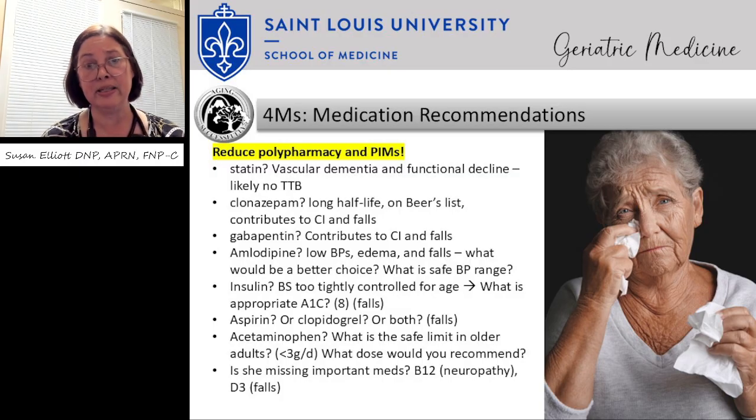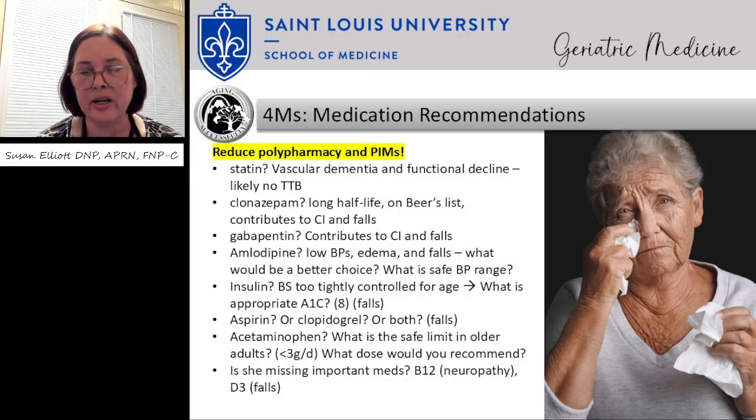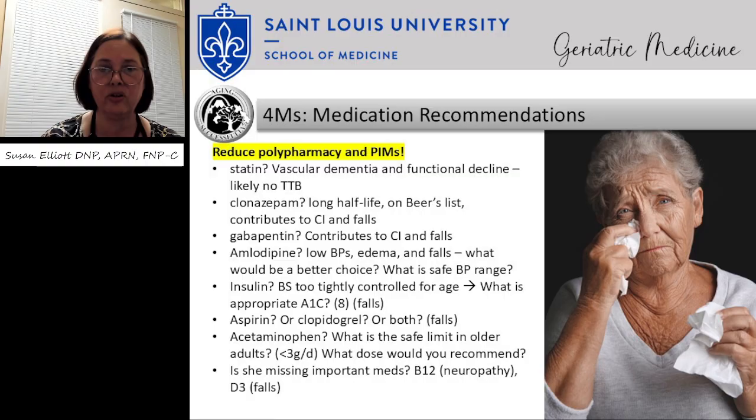Now, what is she missing? So we saw that she had low labs for B12. She has associated neuropathy, and she has decline in cognitive function, right? So all 3 of those things, along with her anemia, point to the fact that she needs a B12 supplement. And then all older women, older adults need to be on D3, especially if you're falling, to try to build up bones to prevent fracture.